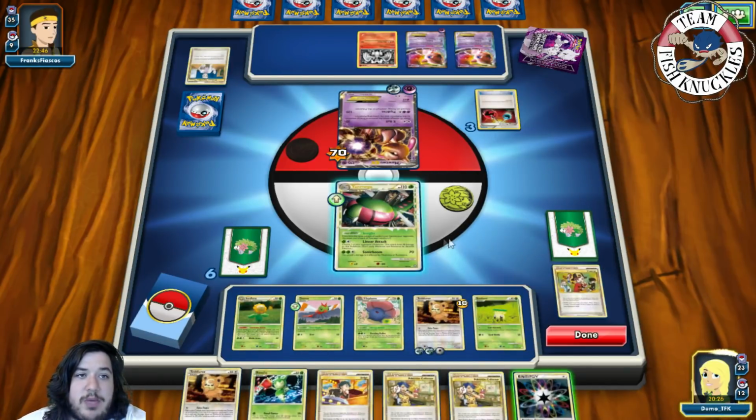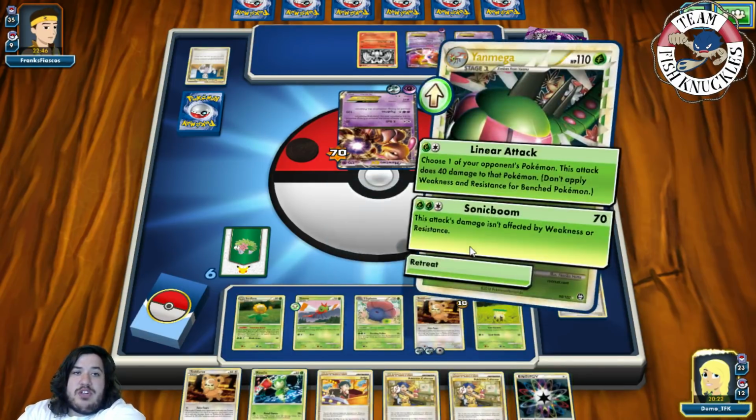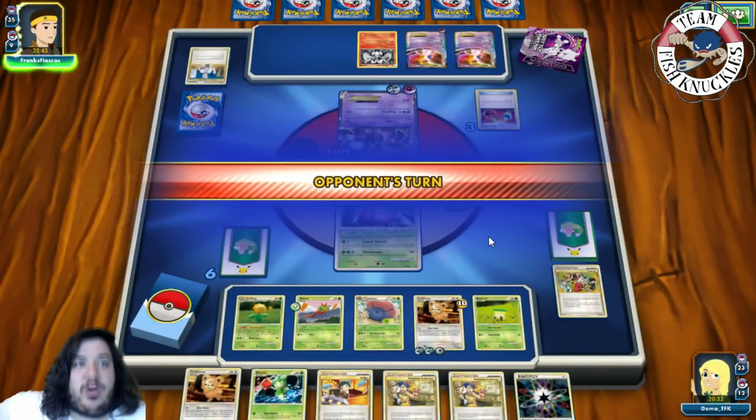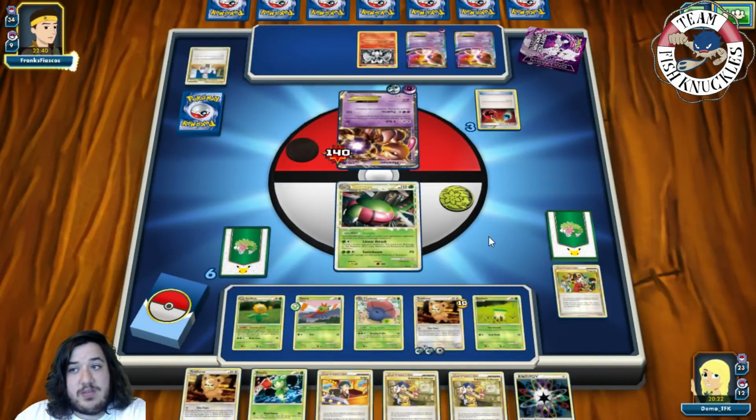Alright, there's a Rainbow Energy, which we can't play right now. I really want to play the Rainbow Energy, don't get me wrong. But I think we're just going to Sonic Boom for at least 70 damage, and then next turn we can knock it out. Alright, so 140, but does he find a Psychic Energy? He needs at least one more Psychic Energy to use that Side Drive attack. Alright, so let's see, what does my opponent do here?